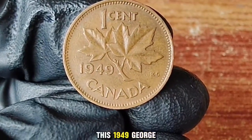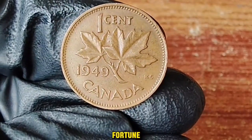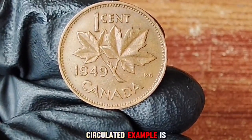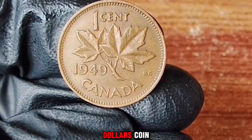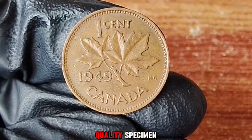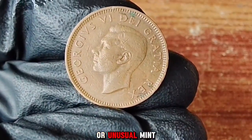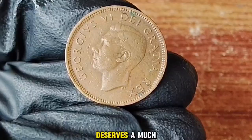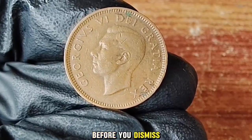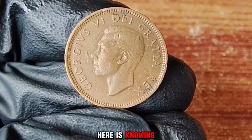So, could this 1949 George VI Canadian cent be worth a fortune? An ordinary circulated example is not a hundreds of thousands of dollars coin, and it would be misleading to claim otherwise. But a high-quality specimen, especially one with the recognized variety or unusual mint-made feature, deserves a much closer look before you dismiss it as just another old penny. The real treasure here is knowing what you have.